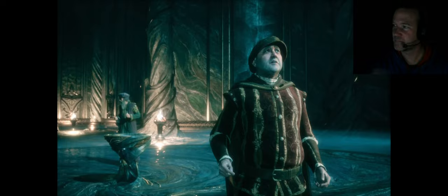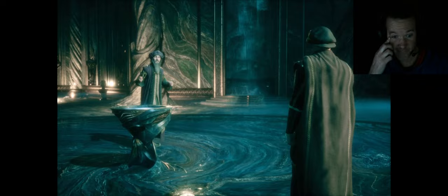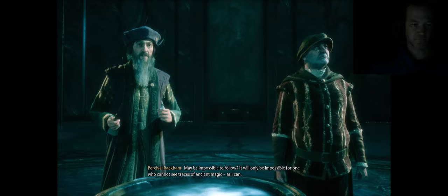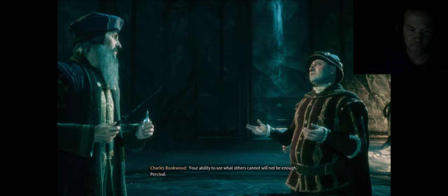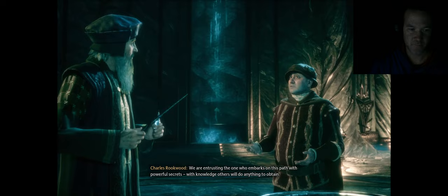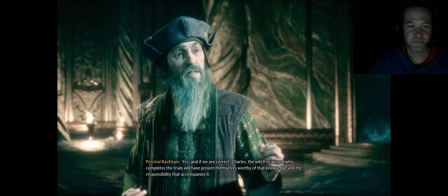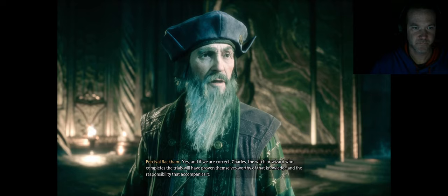All is in place. The portkey is well hidden. Perhaps too well. I wonder if the path we've created may be impossible to follow. It will only be impossible for one who cannot see traces of ancient magic as I can. Your ability to see what others cannot will not be enough, Percival. We are entrusting the one who embarks on this path with powerful secrets, with knowledge others will do anything to obtain. Yes. And if we are correct, Charles, the witch or wizard who completes the trials will have proven themselves worthy of that knowledge and the responsibility that accompanies it. We've done all that we can.